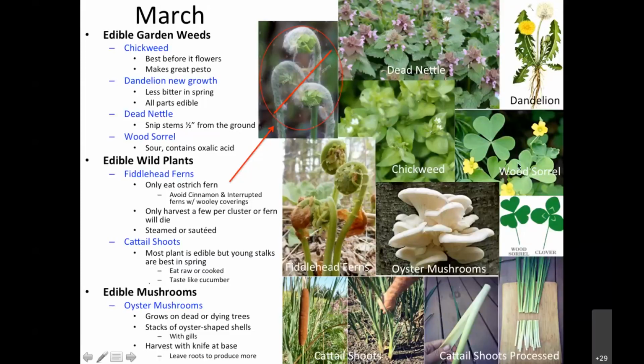And then wood sorrel. It looks like clover. If you look at the difference between the two, wood sorrel leaves are hearts, so you have three hearts, as opposed to clover, where you just have circles. But even if you mix it up, clover is actually edible. I've never actually done anything with clover, but if you eat some clover instead of wood sorrel, that's fine.